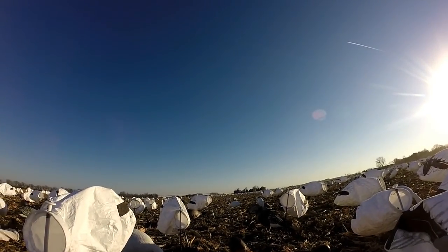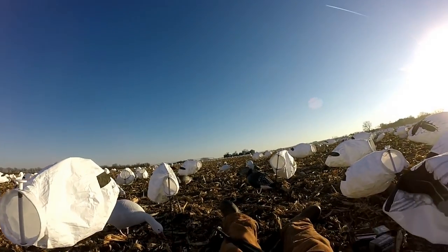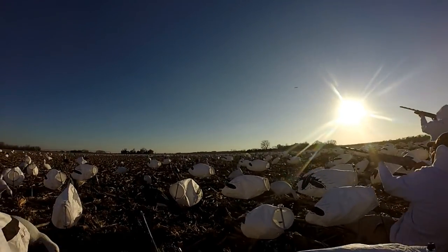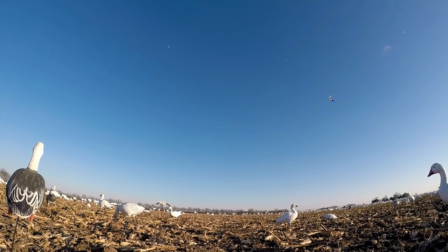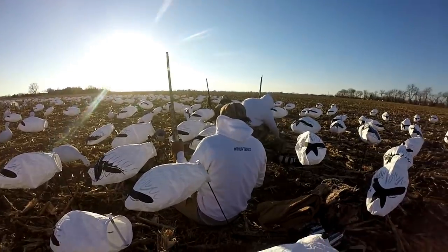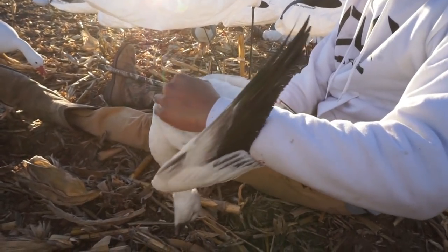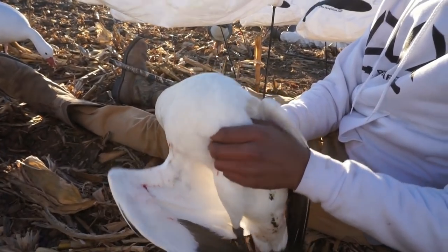It's just the first ones, boys. That's just the darks. My snows haven't seen us yet, and they were about 20. They were gonna do it. Kill him. That boy, I didn't even shoot, and he was dead before I got to him. Little tiny baby snow goose. Good Lord, he's tiny. He's smaller than most greenheads.